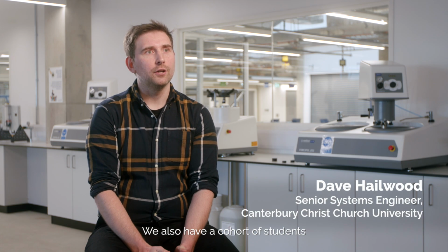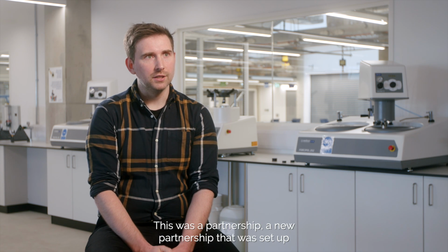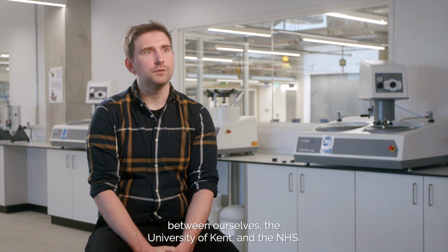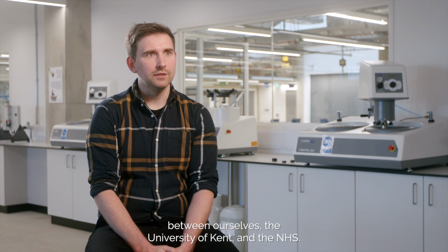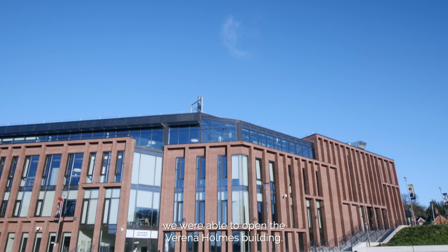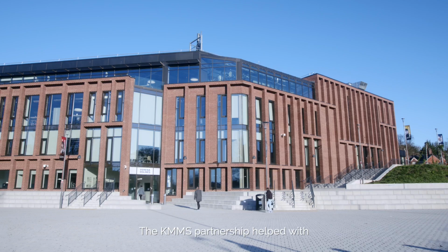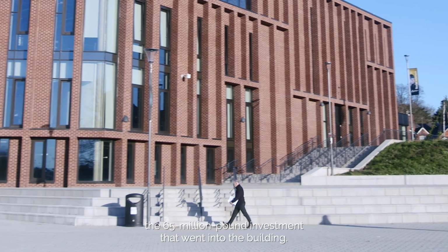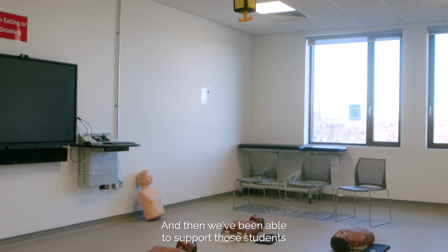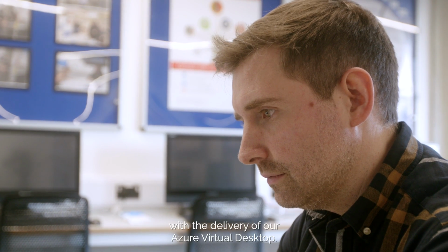We also have a cohort of students who are part of the Kent and Medway Medical School. This was a new partnership that was set up between ourselves, the University of Kent and the NHS. In the height of the pandemic, we were able to open the Verona Homes building. The KMMS partnership helped with the £65 million investment that went into the building, and then we've been able to support those students with the delivery of our Azure Virtual Desktop.